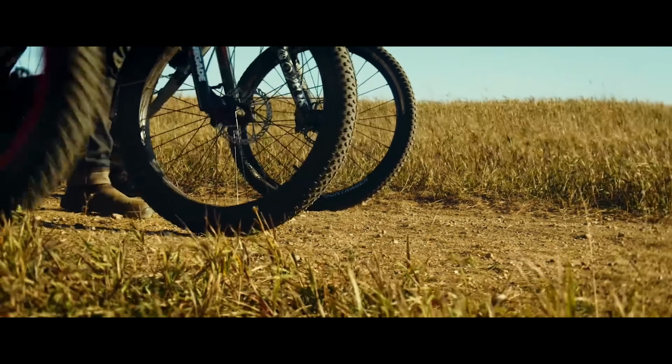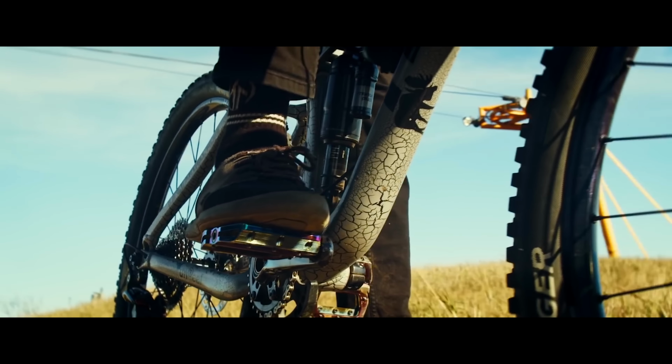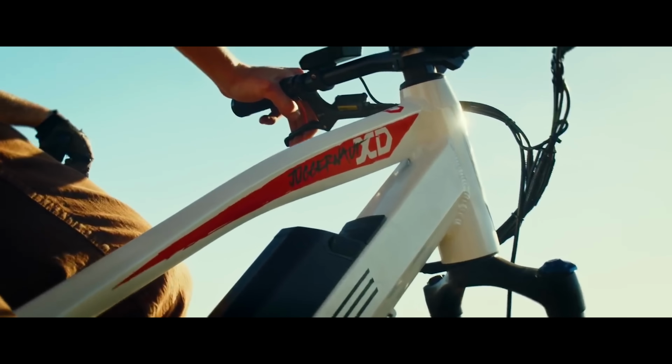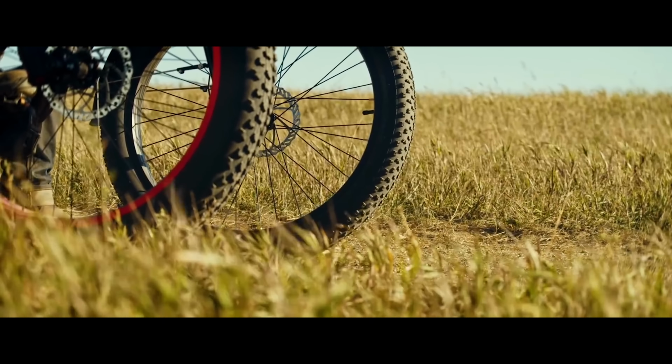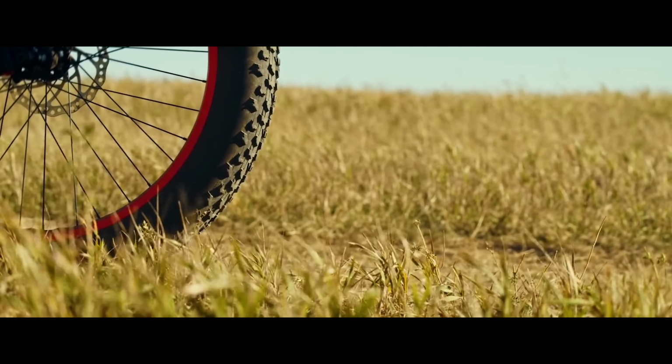This time, we've got three competitors. First up, a regular pedal bike, then the 1,000-watt Bafang Ultra e-bike, and of course, the XD. We decided to give these guys a bit of a head start, you know, to be fair.